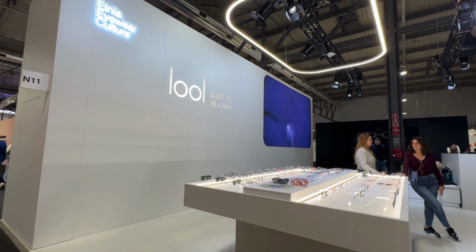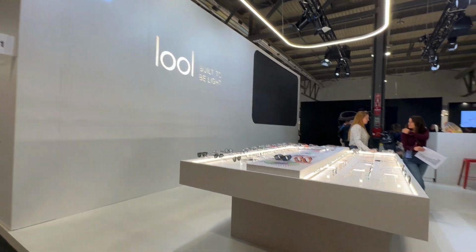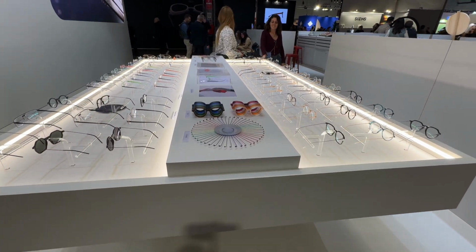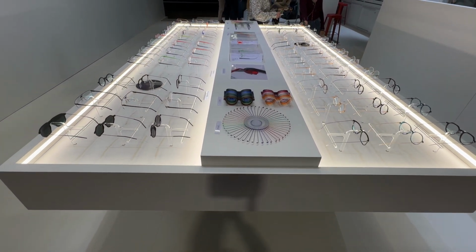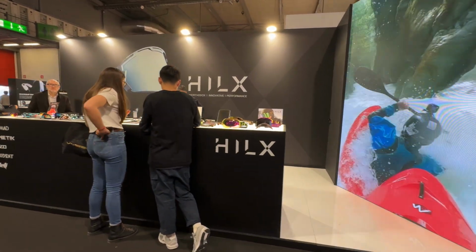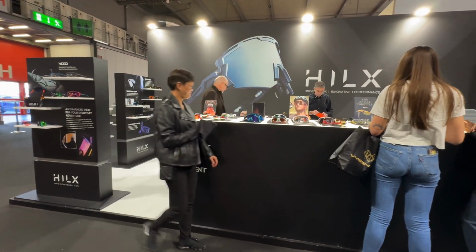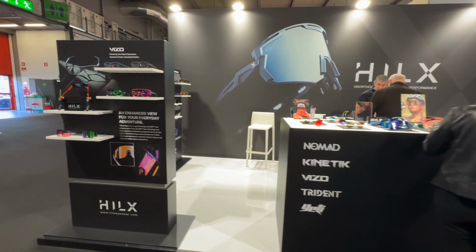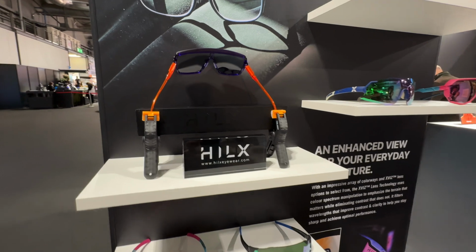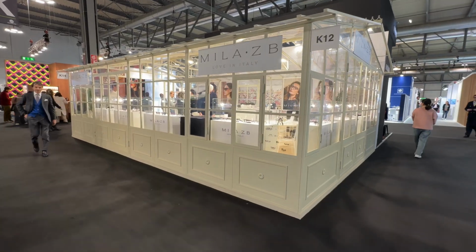This one, I don't know much about all these brands, but for instance, this one, you know that it's going to be a minimalistic brand. It's going to be very clean lines, right? Well, that's what I would assume looking at their booth. This one, I don't know where the brand is from, but it felt very European-y. Is that a word? I don't know.